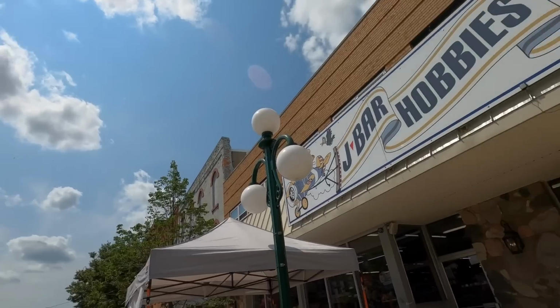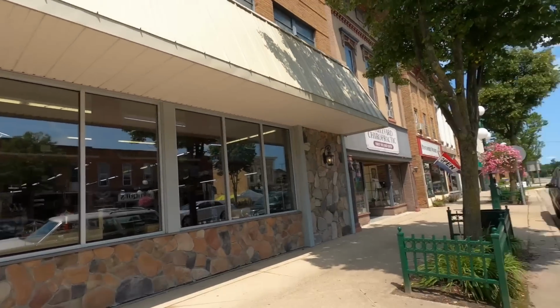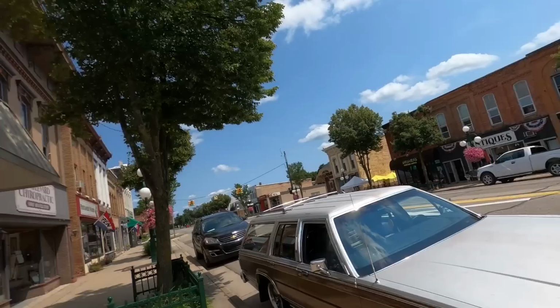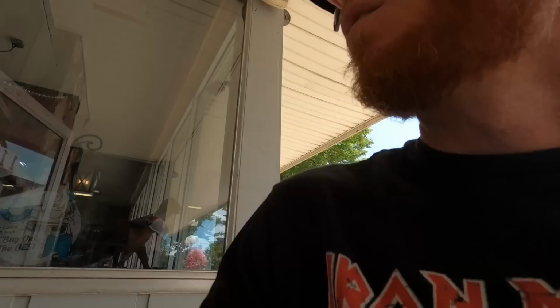She's a dork. What do you folks, just got over here to Tecumseh, and this is the place I was talking about. I don't know if you can see there now, got the big wagon sitting right out in front here. Just talked to the guy inside. He said I'd come and take you in and show you around. So let's go in and check this place out, because man, you go back in time when you come over here.